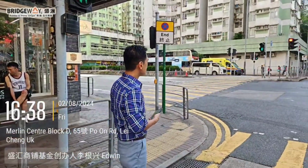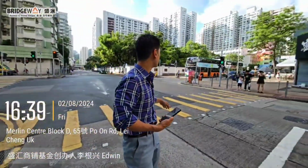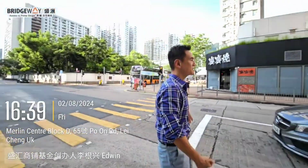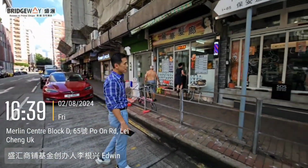Now I'm standing at the intersection of Tung King Street and Po Wan Road. That's Li Cheng Housing Estate. On Po Wan Road, mainly it's all garages, engineering companies, metal companies.